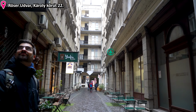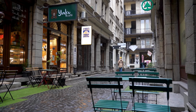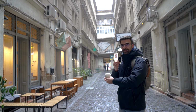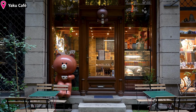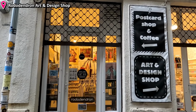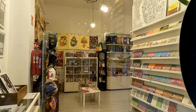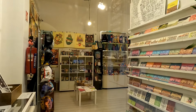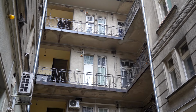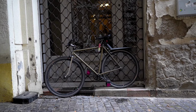This here is the Röser Udvar, and it's right next to the busy streets here in the downtown, but as you can see, this courtyard is very peaceful. You can find a cozy cafe here and another cafe right over there, and there are also some other stores. I can also highly recommend the souvenir shop here, which sells some designer goods. If you want something special and unique, try and look at what they are offering. One other thing that is really important is that this place is not open on Sundays. Any other day you can come here and visit it, but on Sundays it will be closed, unfortunately.